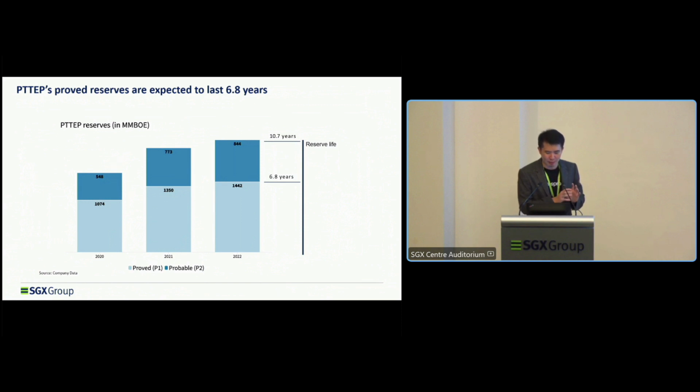Just with this proven oil reserves that would last about 7 years, so that is a considerable amount of time. If we add in those that are probable, so not 100% as yet, but based on what studies they have done, research they have done, some of the initial drilling and exploration activity, then the total reserve life actually increases to 11 years. So what we want is a company that has got the sustainability and visibility on the oil reserves so that as shareholders, we are able to benefit from the oil that is being produced by this company over the next few years.